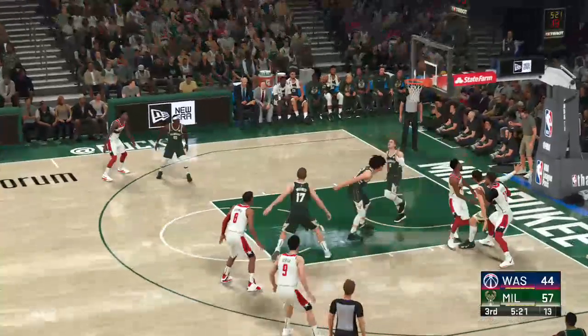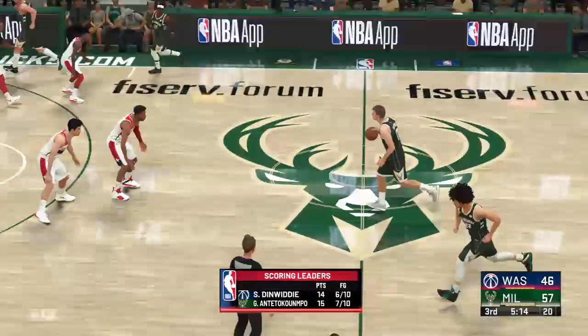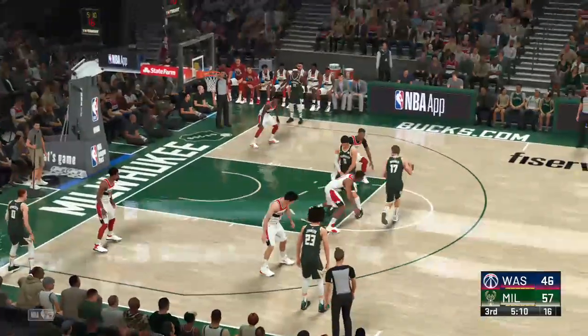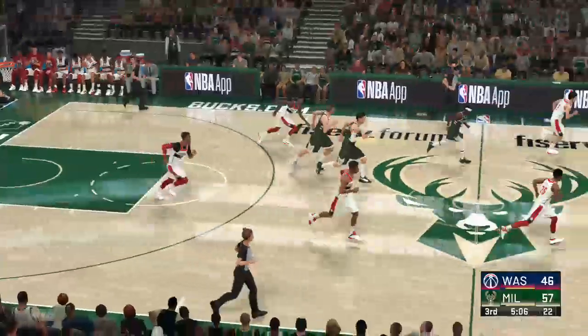Dinwiddie against DiVincenzo, and it's good for two. Dinwiddie's gotten four this quarter. He's been fantastic, but he can't do it all by himself. Some of the other guys need to lighten the load and step up. Wagner with it. Gafford picks him up. And Gafford with the block.